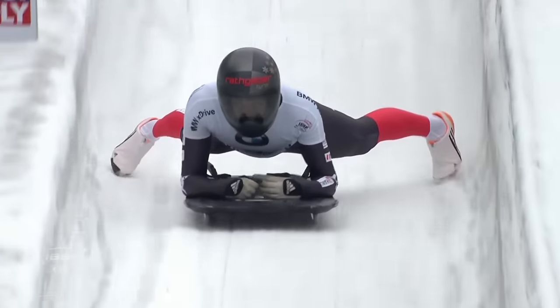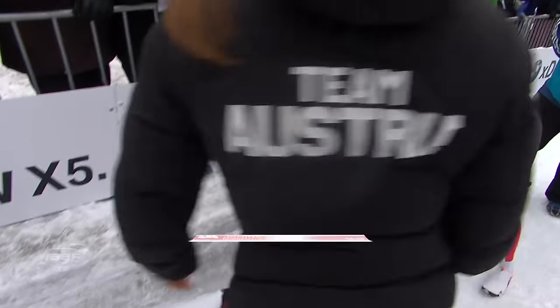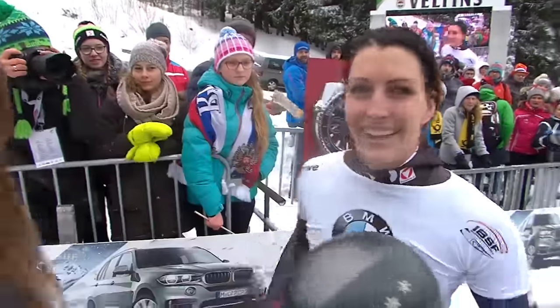She has not had a World Cup medal on this track. That's a fantastic finish for Janine. Dare I say a flawless run? I would be hard-pressed to find any errors in that run. That is a textbook slide down this Winterberg track.